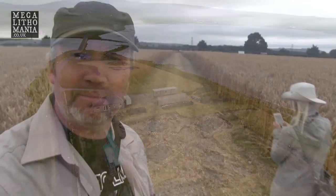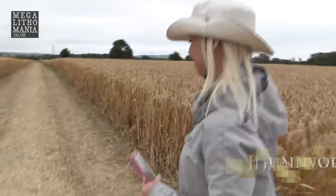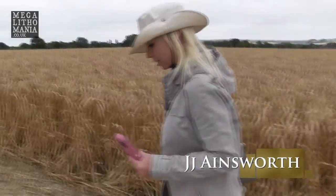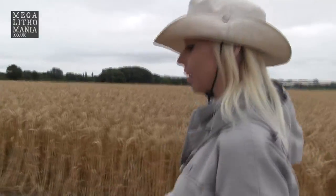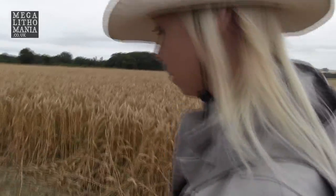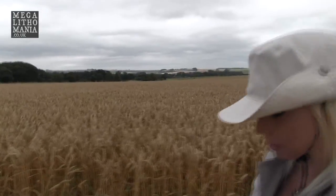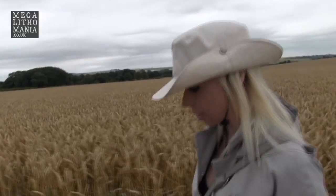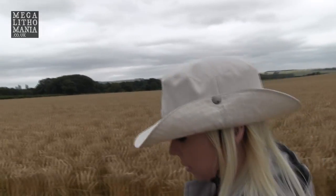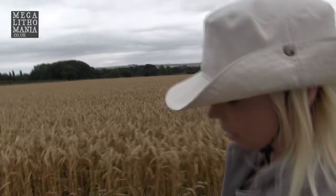So I'm here with ancient symbology expert J.J. Ainsworth. And what's your take on the site, J.J.? Well, I think it's interesting. I don't think they've found much. I don't think they will find much. But the trapezoidal shape intrigues me because it reminds me of an open bellows snap, just going straight across. And the same kind of things were found in Ireland, but they're more like court tombs, but the shape is similar. Small at one end, widening at the other.